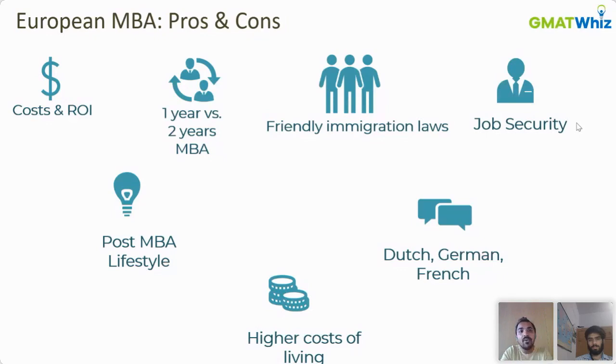And one of the things that I would want to mention about the European MBA, which I forgot to list here, is that European schools focus a lot on diversity. What do I mean by diversity? I have 153 students in my class, and I think we have more than 44 nationalities. So just imagine working in this kind of environment, brainstorming with these kind of people.